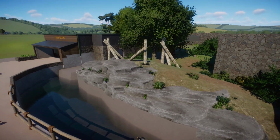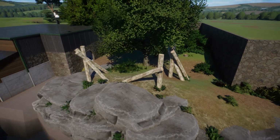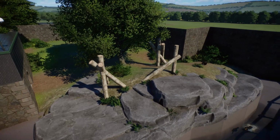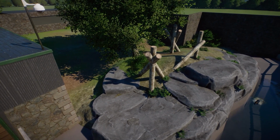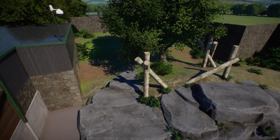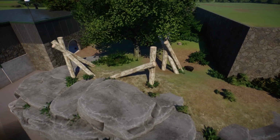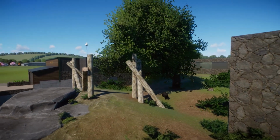You'll see here that I've put in this tree in the middle just to give it a little bit of height variation and to fill up the habitat itself. And in the front here we've got a couple of poles for the sun bears to climb up on. They're fantastic climbers, as you would have seen from the start of the live action shots that I've got. Their habitat itself is quite big for the sun bears.